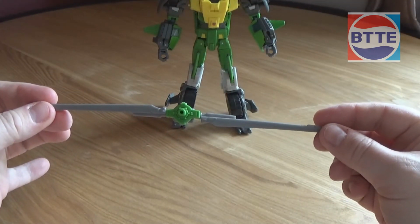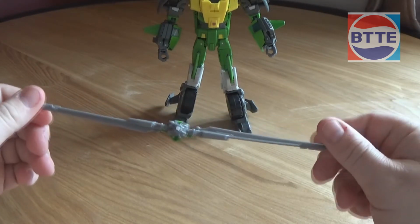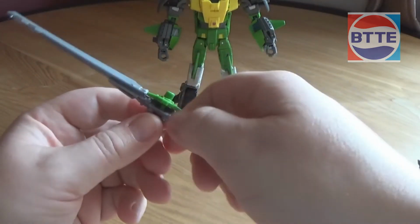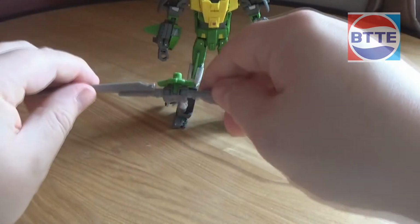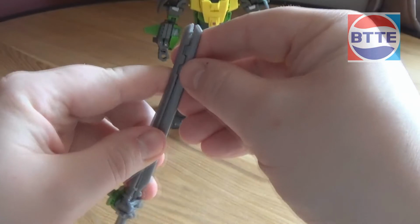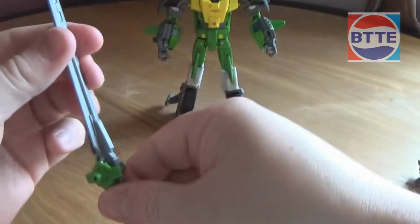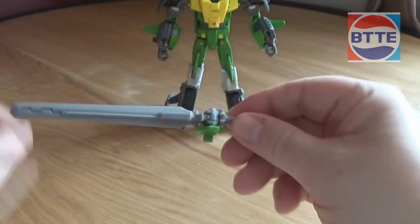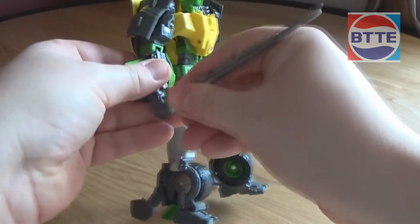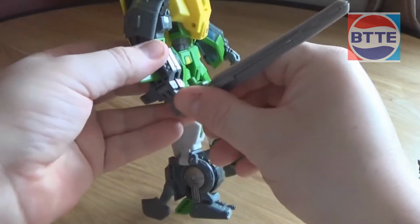Obviously, in the toy mode, this is his rotor. Now, in the original toy, the G1 toy, that turned into a sword, and this is no different. What it does, you take the screen bit and you put it down to the side like so. You can then put his sword up, and it clips in at the top, like so. And it holds together very, very nicely. And he's got a very good, very solid sword. So obviously that can go in his hand like so. And yeah, it's solid. It's very, very nice.